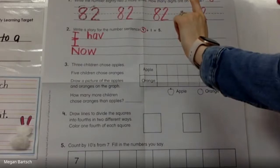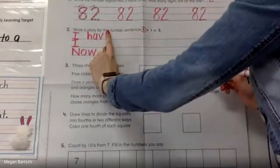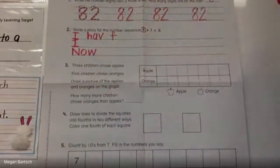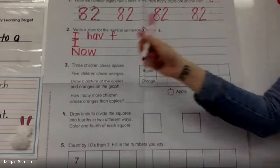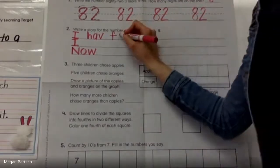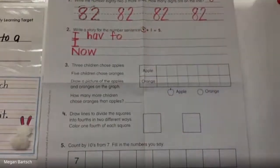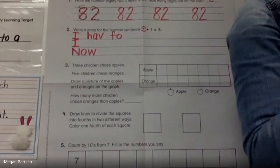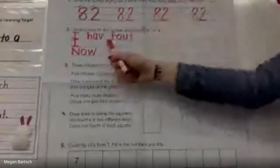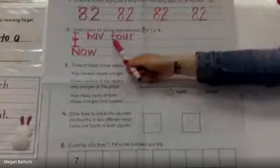What goes first, sweetheart? F. Everybody leave a finger space. Make lowercase f. Jordan, make sure you're focusing. What goes after the F in 4, sweetheart? An O. Everybody write an O. Jaden, what goes? U. And what goes last, Jaden? R. Zayan, you need to be writing all of this. You gotta focus, sweetheart.